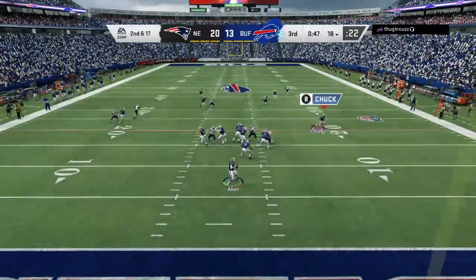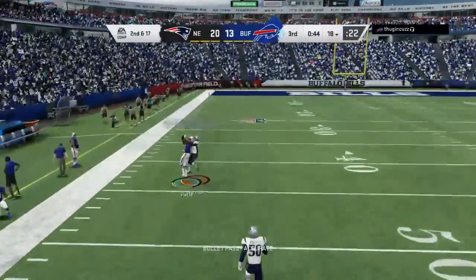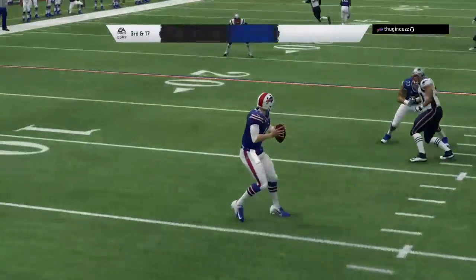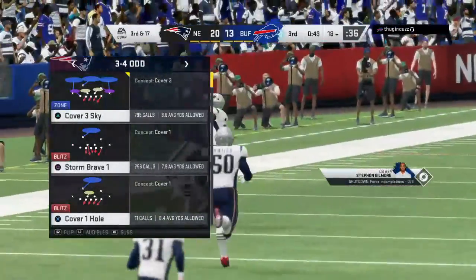Here's Allen to throw it. He sets to fire deep. And this is going to wind up incomplete. The coverage there too strong on the deep ball, and now they face a third down.